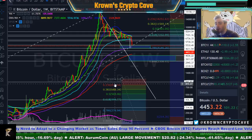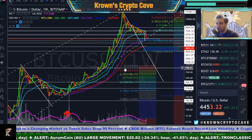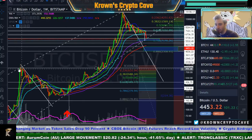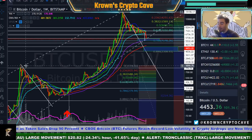Now, yes, there are targets that are lower. I don't necessarily think that we're going to be getting there. But if this area were to fail, then yes, I would start looking towards this next horizontal right here, basically the prior high of your prior market cycle at around $1,100, $1,200. So I don't want to scare anyone with that.